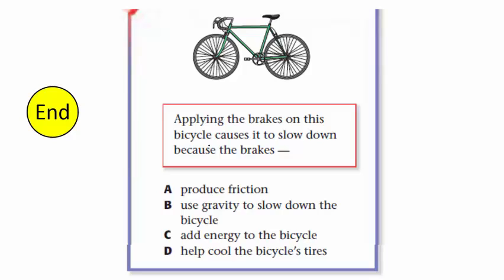All right, applying the brakes on this bicycle causes it to slow down because the brakes, one of these statements must be true, produce friction. Well, what is friction? We can't really see the brakes, but they're right about here. So the wheels are spinning, and in order to stop them, we pull the lever, which pushes the brake pad against the rim of the bike. What's happening is the brake pad's rubbing up against the rim of the bike until you stop, which is basically how brakes on a car, brakes on a bike work.